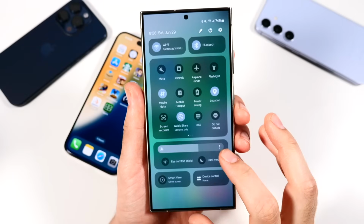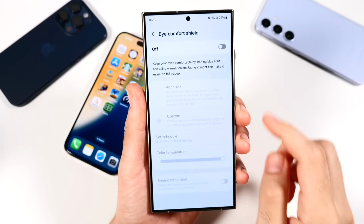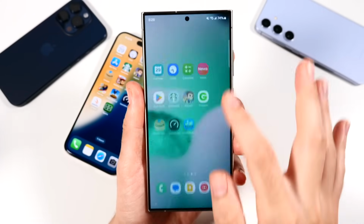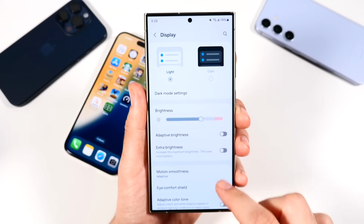So taking a look at some of the features here, we got the dark mode, obviously. Let's go into the settings here. We got the eye comfort shield, which is basically Samsung's True Tone. Let's head up out of there. We'll go into settings up here, and we'll go into display.